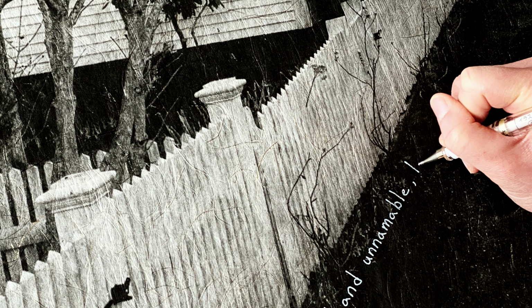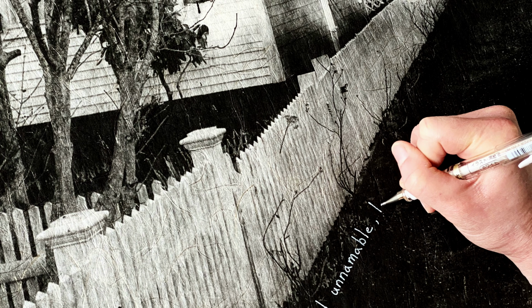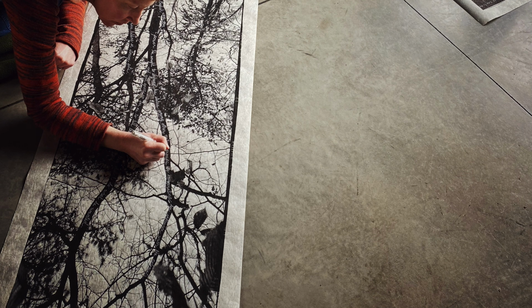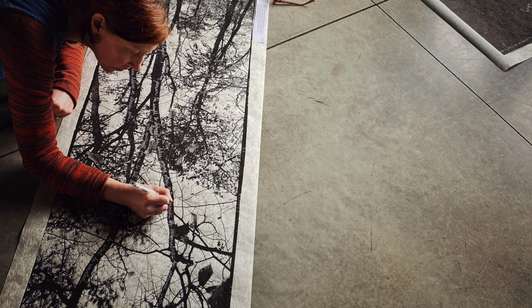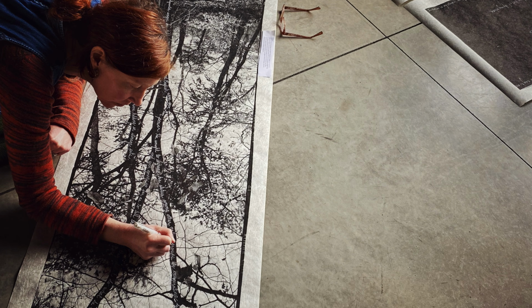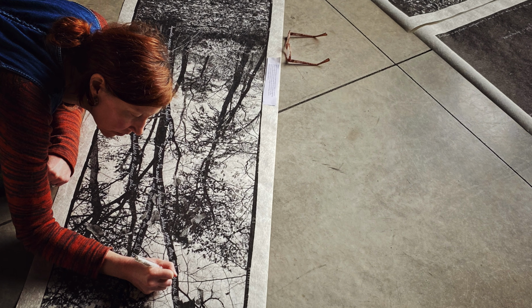But there's also a very harmonious aspect to the piece. And I feel like that speaks to the commonality of the human experience. You know, there's a lot of unpleasantness in this work, but in the end, it's still a very beautiful experience. It talks about what it means to be human.